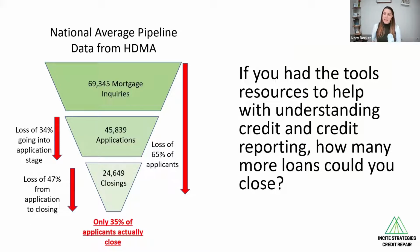So over 69,000 Americans inquire about getting a mortgage, but only about 25,000 make it to the closing table, as you can see here on the screen. So that translates to about 35% of applicants. And this is income that is taken off the table for you as a loan officer. You put a lot of work, a lot of hours into these people that are either interested, they may not have submitted an application, but they're interested in potentially getting a mortgage.